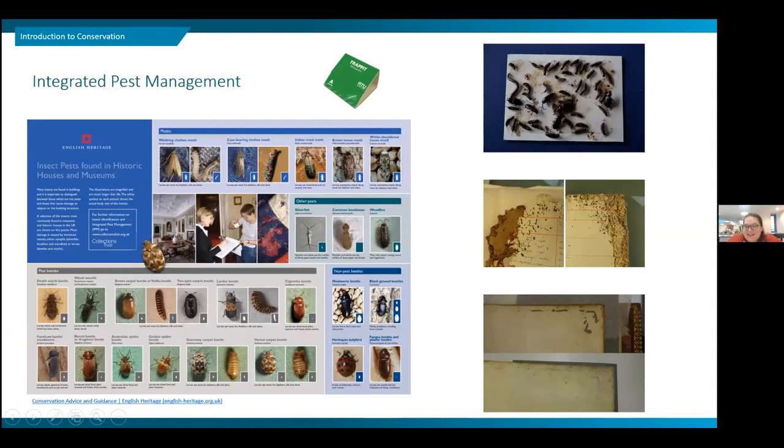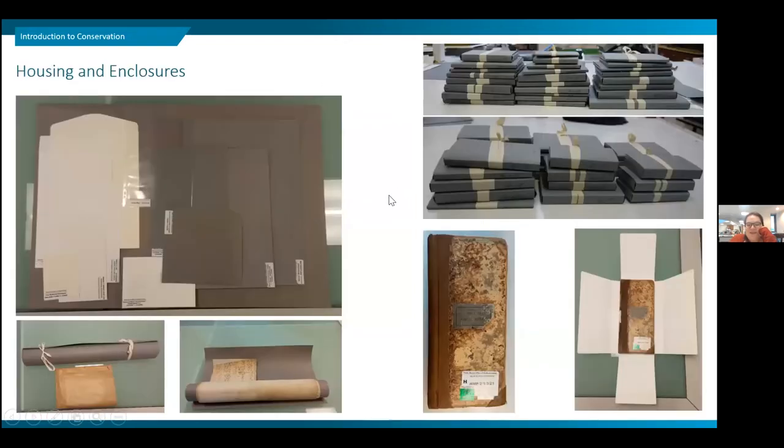It's been in place ever since we've been in this building. You can see the range of bugs that we could be looking at. We're mostly looking out for the silverfish here, and the woolly bears here, the carpet beetles. But we've not got any infestations. We're all good, we're all fine, but it's a preventive measure.